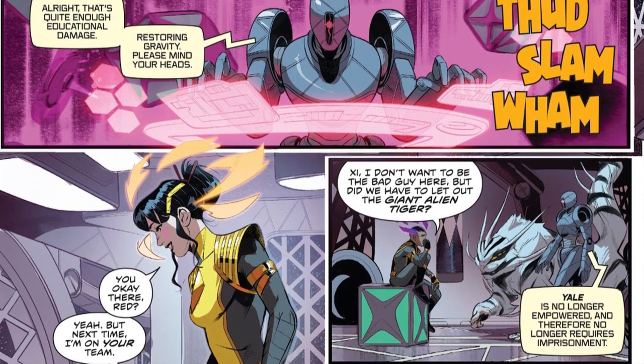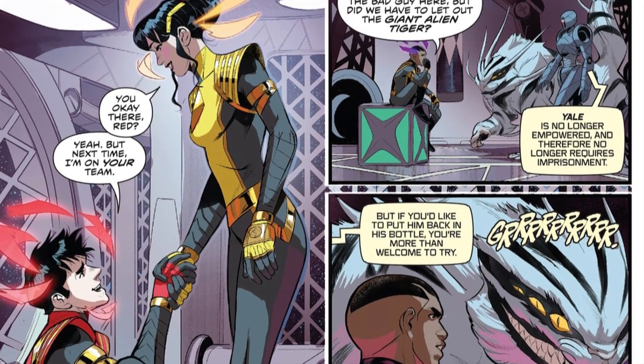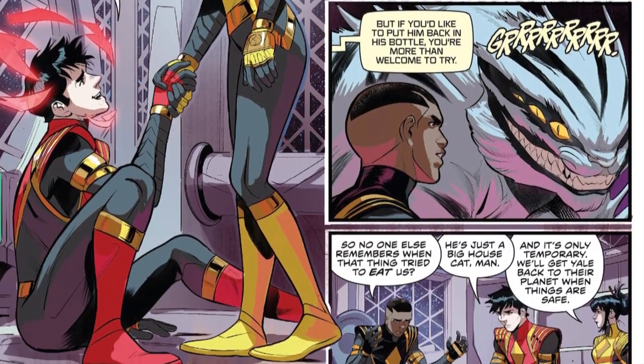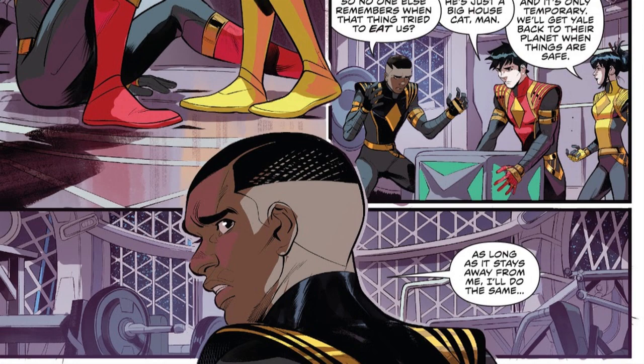Zach asks G if the big kitty still has to be around and out and about. Yes, Zach, he does. G explains that Yale here is no longer an empowered, so there's no reason to keep him contained. However, Zach is welcome to try and put Kitty back in the bottle. Jason and Trini try to calm Zach down, but he's just not feeling this cat. Guess he's a dog person.